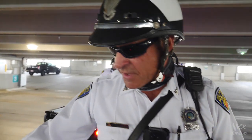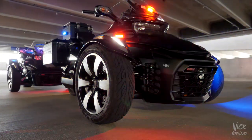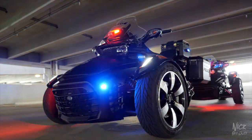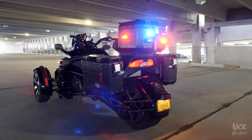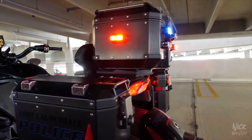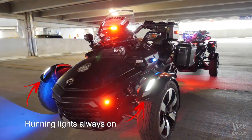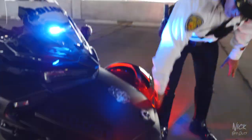This is a 2017 Can-Am Spyder, and it was modified for police work. So on this cluster here, you've got your lights. The lights are all the way around, 360. So this way you have safety no matter where you're looking at the bike. As you come around the back, you'll see that we've got lights everywhere. We put them nice and high for safety reasons, just like on the motorcycle. Come around, you'll see the lights are everywhere. Running lights always stay on the fenders. And once you activate the actual running motor, you're gonna have these headlights turn on also. And you've got your strobes all in the front corners.